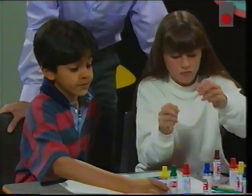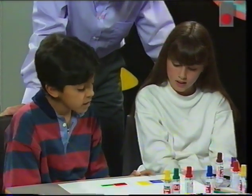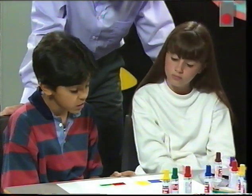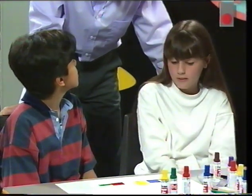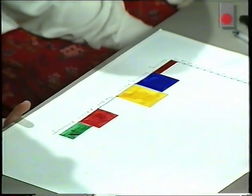Right, what have we come up with? Rocky and Lisa, what does your graph tell us here? Well, one person wants to go bowling, four people want to go swimming, five want to see a film, and nobody wants to go to the zoo. Because we've just been to the zoo with the school. Right. Three want a picnic, and two want to go and have a hamburger.